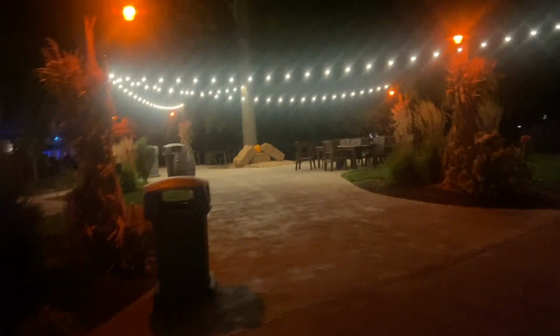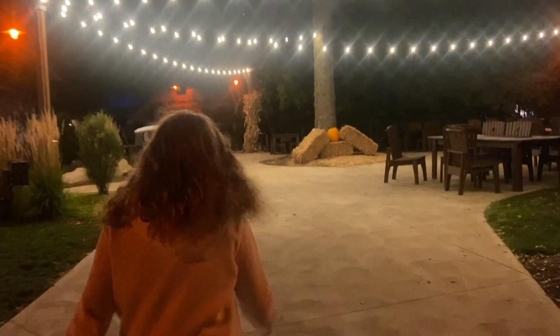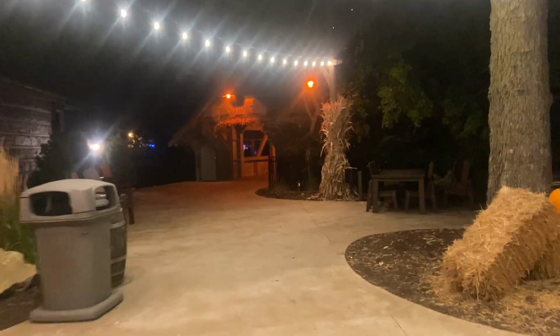They're moving. Should we go through the covered bridge? Yeah. Is there a scare zone over there? I think there is, anyway. No, scare zones that way, because we can do Bloodbath first. Sure, yeah, we can do Bloodbath first.